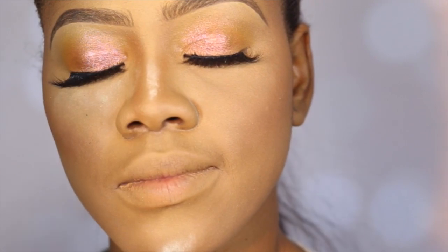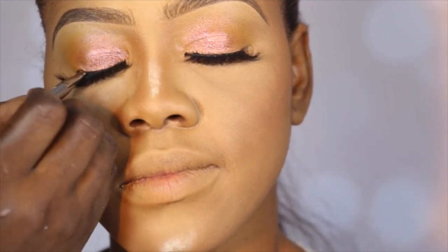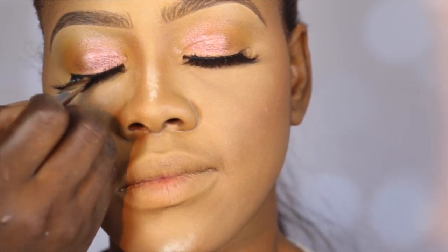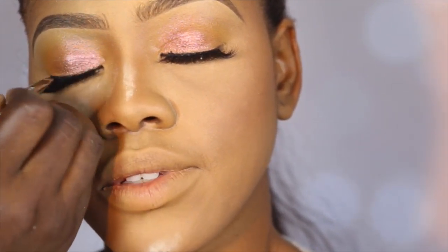Now I'm just lining the eyelid. I'm using this really nice brush from Nuban Beauty. I'm obsessed with this brush. It's so precise. I have a thing for really small brushes, honestly. I need help.